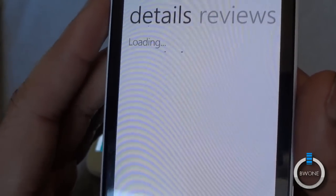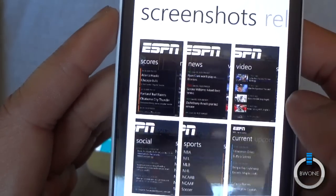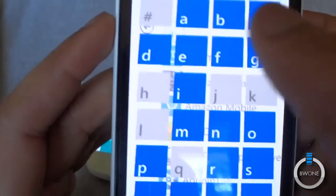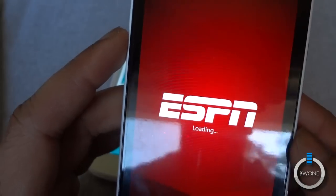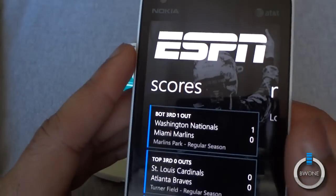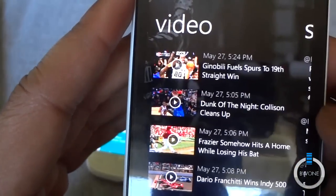But the ESPN app is really great. You go over here. You have your screenshots of the app. There you go. I'll actually go into the app for you guys because it's really good. It gives you live updates on scoreboards, video, all that stuff. Here you go. Load it up for you. I'm on Wi-Fi, so there should be no difference in data speeds. There you go. Pretty premium.